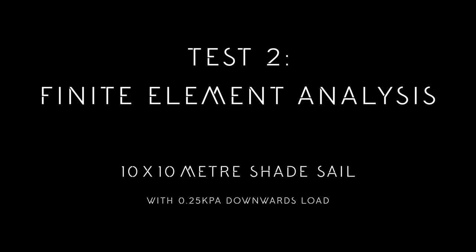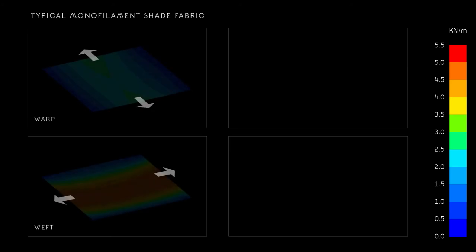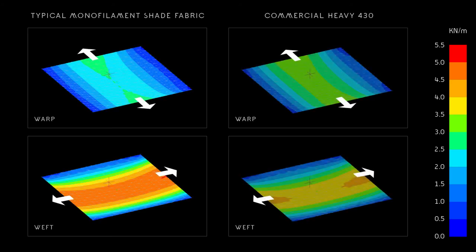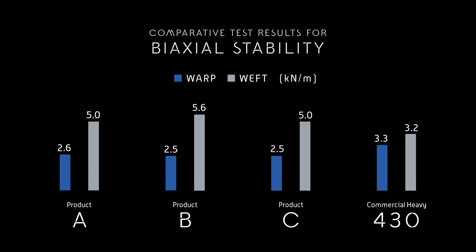A 10 by 10 metre shade sail with downwards load of 0.25 kilopascals was used to model stress across the warp and weft directions. In real-world terms, a force equivalent to 2,500 kilograms was applied to each of the fabrics. These results illustrate the Commercial Heavy 430 is the most biaxially stable fabric. Translating this data into a more simplified graph shows the same.